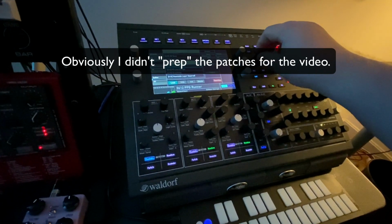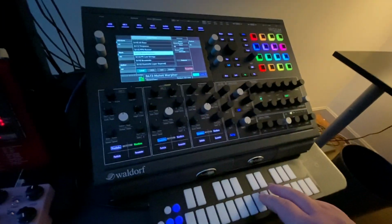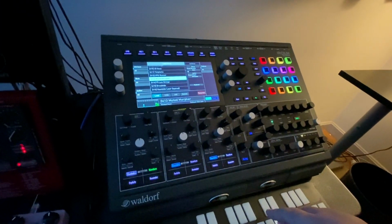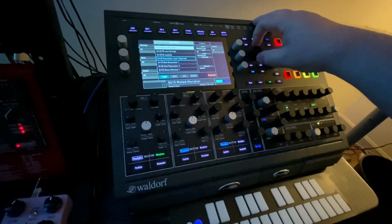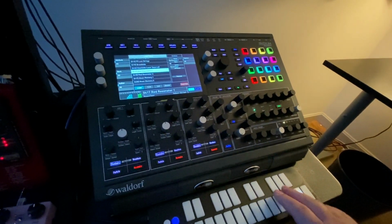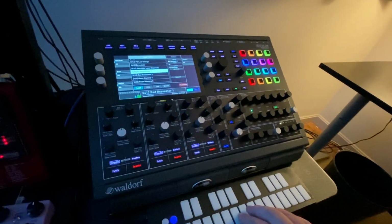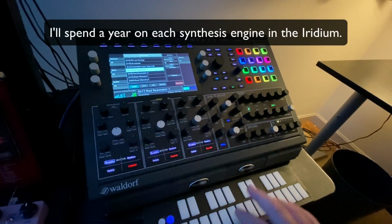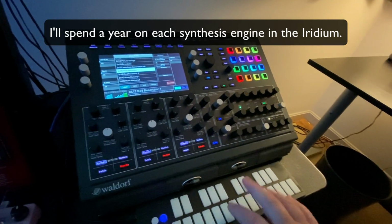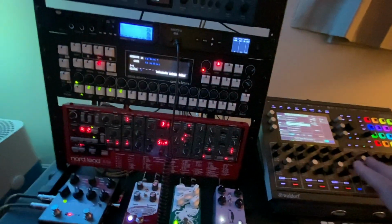Let's see if we can find something more active. I don't have a mod wheel control set up just yet. Casio horns. Love it. Let's find something else here. Red resonator. Bring that up. Right, so that's in the mix as well.